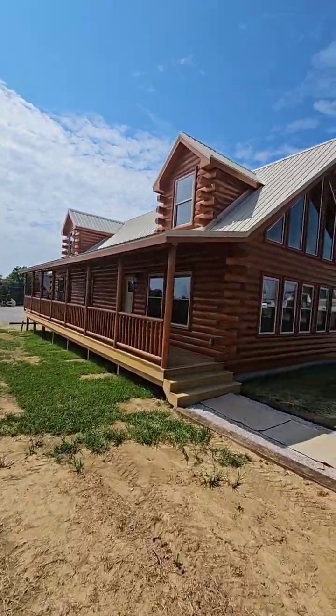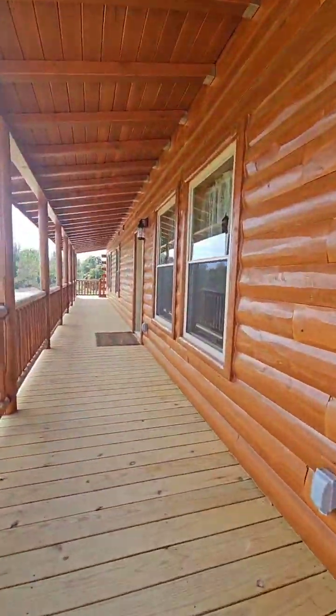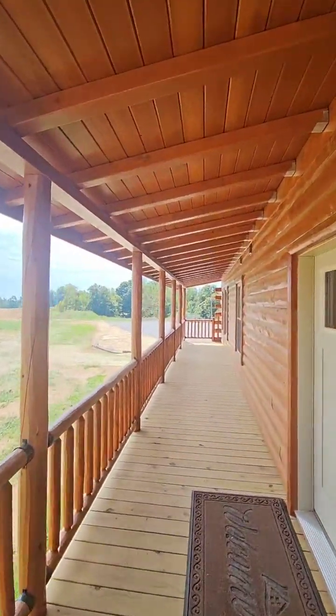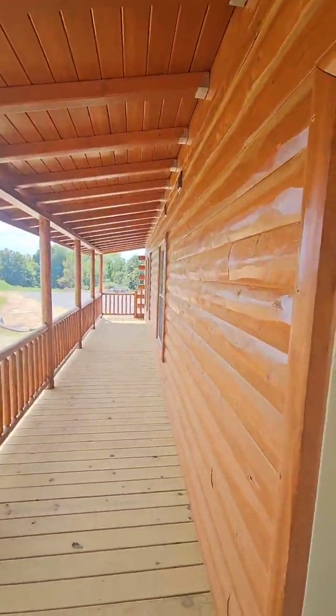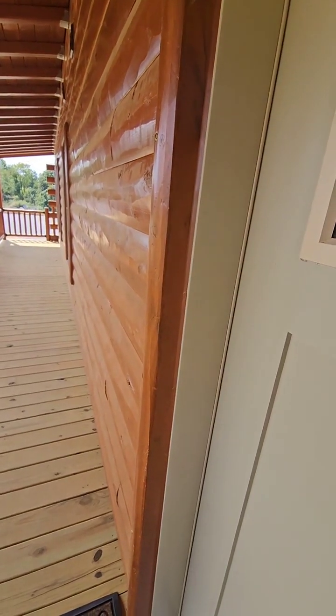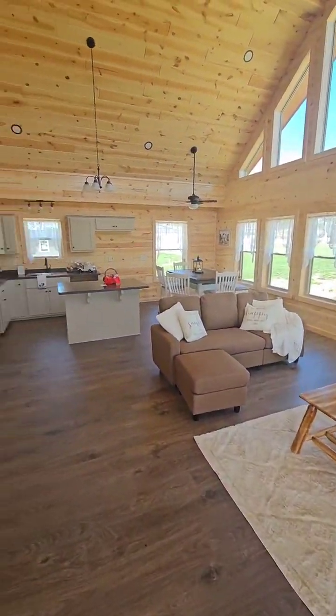If it was overpriced, my phone wouldn't be ringing off the hook, guys. Call your local contractor and ask him to quote you to build something like this. It'll run you $500,000 to $700,000. We are priced just right.